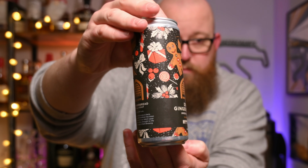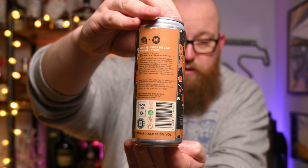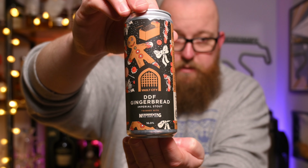Loads of typical Vault City stuff on there. Very nicely done. It's an awkward thing to hold actually, with it being so thin. But there we go. It's alright. Let's get into it.